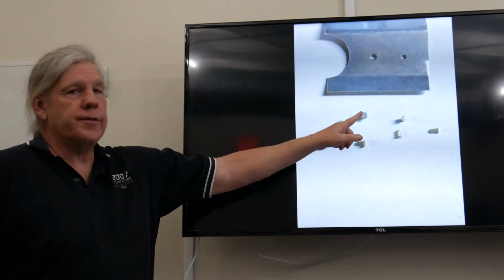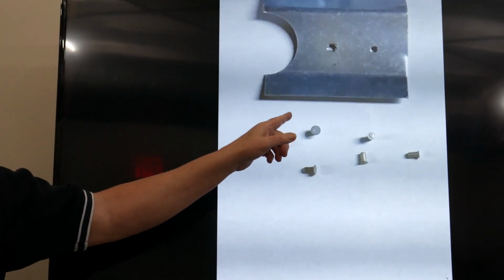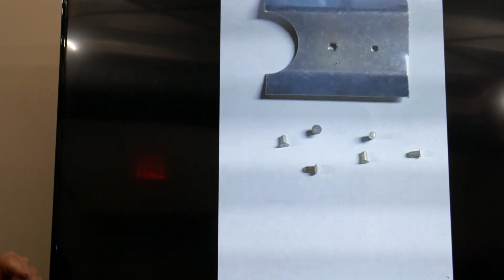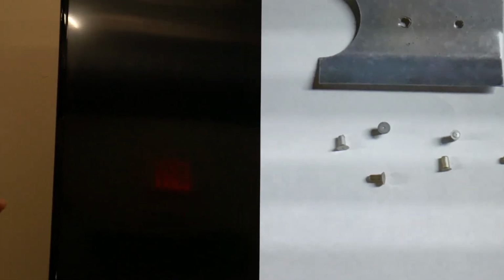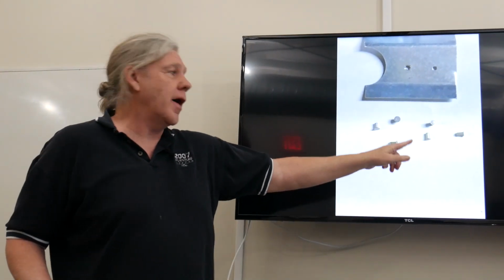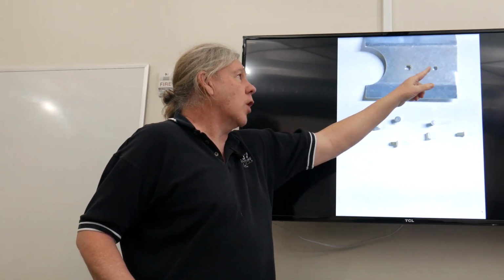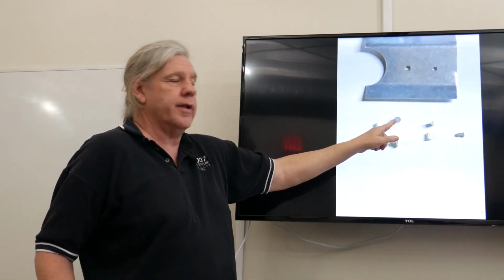This is a standard AN426 AD3-3 rivet that we use all over in RVs. This rivet is an NAS1097 AD reduced head rivet, otherwise what we call an oops rivet. But the head is for a number 2 rivet, while the body is still a number 3 rivet. So when you drill these holes in this thin aluminum, that's how much countersinking you have to do to get this rivet to fit properly.